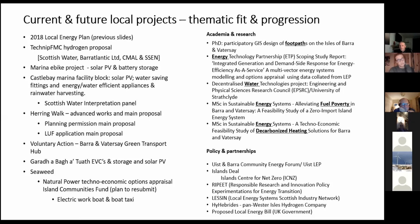We've also progressed an e-bike project at Castle Bay Marina. This is what I was talking about, combining technologies, so solar PV and battery storage. In terms of the facility block at the marina, we've got the solar PV, water saving fittings, energy and water efficient appliances, and rainwater harvesting. And Scottish Water kindly donated an interpretation panel.